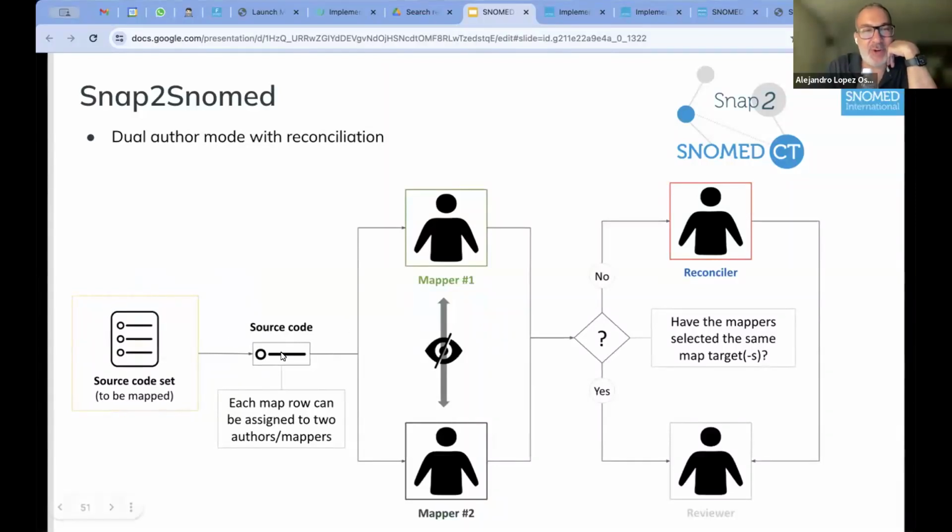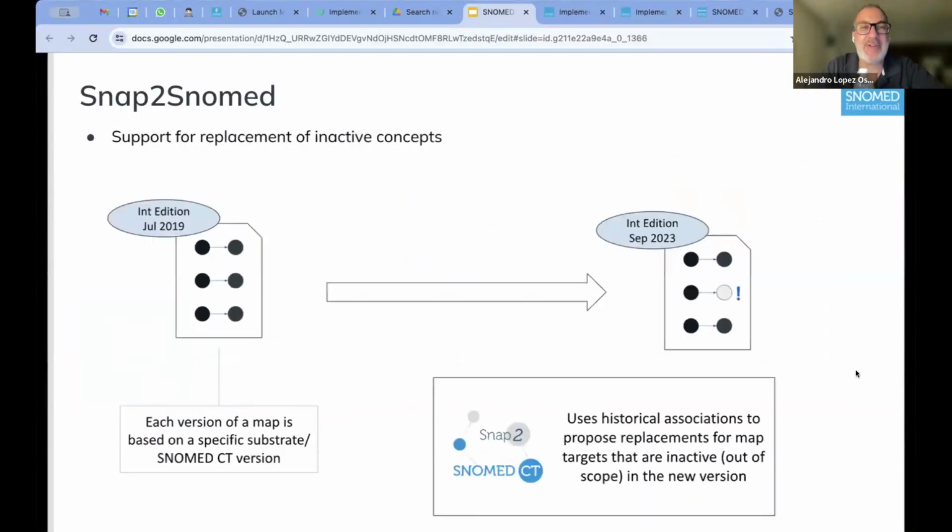So in this case, when you have a code, the code is assigned to two mappers, actually. And the two mappers are blind. They don't know what the other mapper is doing. When the two mappers have completed the concept and they map the concept, the engine decides whether they agree or not. If they agree, it goes to a reviewer like before. And in some cases, you can skip the reviewer. Yes, if you're confident that if both authors say the same, then I would do a very light review and just see it on a list or something like that. But if they disagree, they go to a reconciler, and the reconciler will make the final decision, and that would go to the reviewer. So this is a new way in which you can use MAP, in which you have a stronger quality assurance process because you have the two mappers expressing their opinions and looking for consistency.